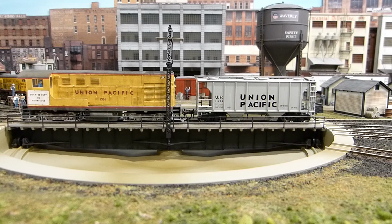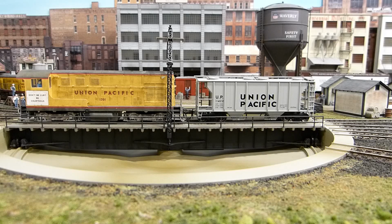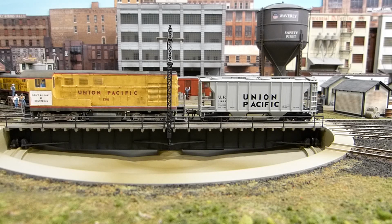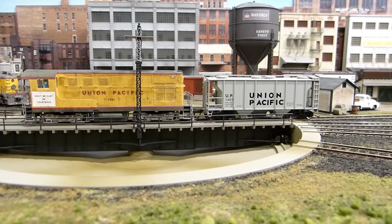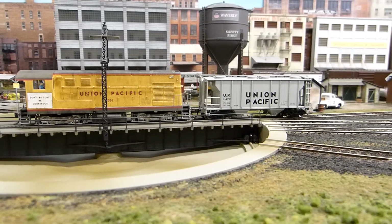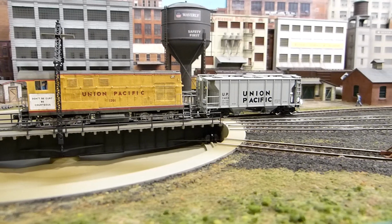With operations scheduled to end in 2023, I thought it was a good time to highlight the motive power of the Willow Creek, something we really haven't done in previous videos. With only one exception, all motive power is equipped with DCC sound decoders.